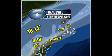Notice how there's a 6 to 10 inch swath back up into State College. My reasoning for that is that you're going to be dealing in State College with what appears to be, to me at least, sleet through a lot of the storm tonight, which will compact your snow totals even though it snows the entire time. 14 inches or greater in most of interior higher elevation spots, the White Mountains, southwest New Hampshire. That forecast is actually rather conservative.